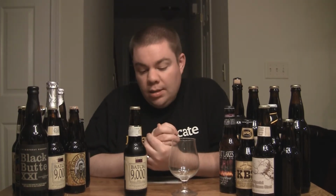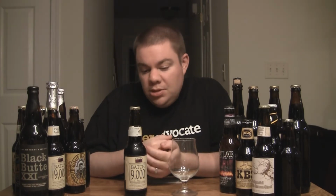But it is 11% alcohol, and American strong ales benefit greatly from cellaring for the same reason an imperial stout or barley wine does. They tend to be a little hot, and when I say hot, I mean either too alcohol-y or too malty, too hoppy when they're young, and that's the style. But as they get older, everything kind of gets turned down.